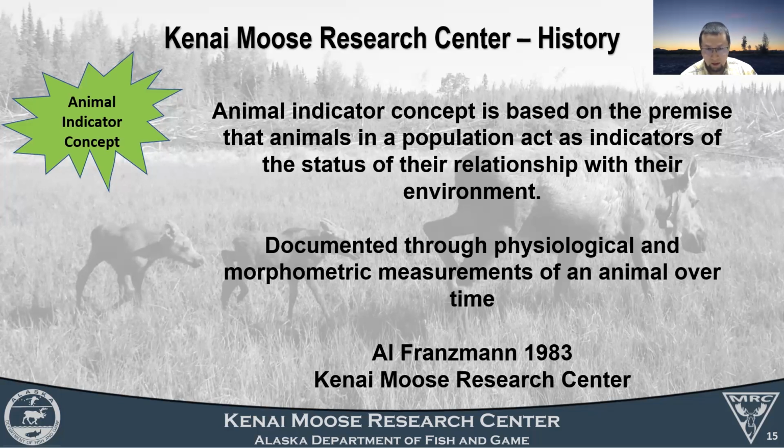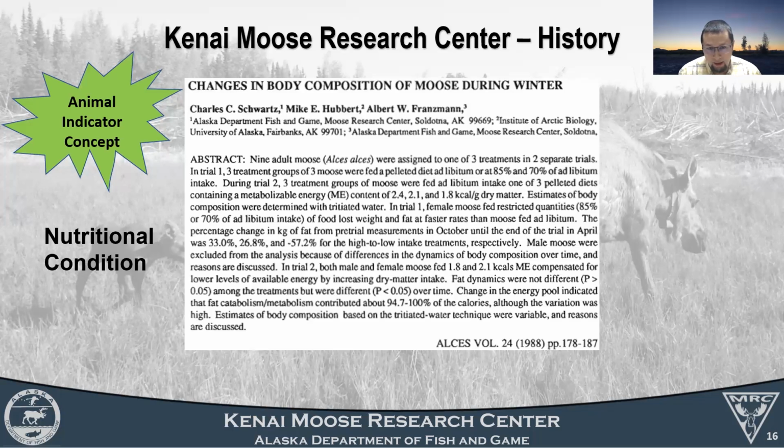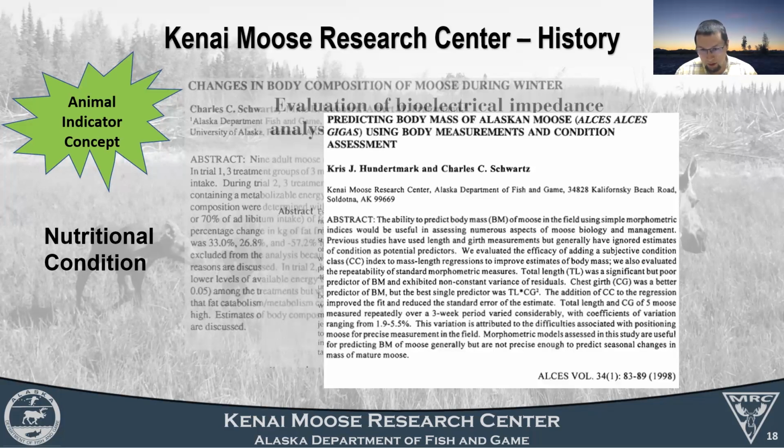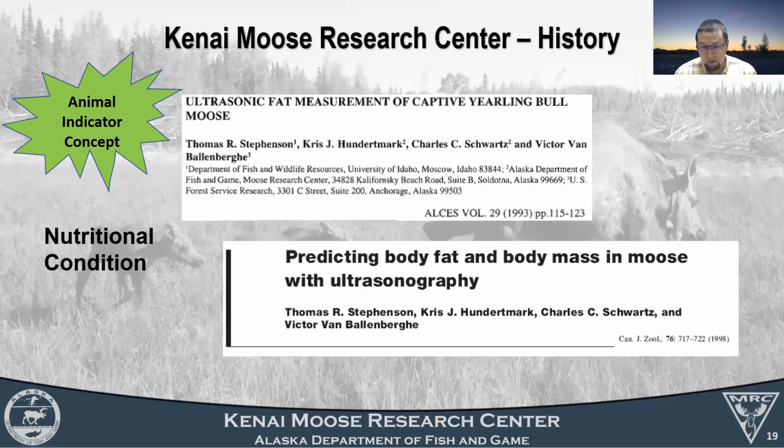And so they started really looking into this in the 1980s, looking at body condition of animals. How can we measure them? They looked at using doubly labeled water. They did bioelectrical impedance. They also looked at morphometric measurements, so measuring chest girth or length of legs related to body size. But one of the methods that they really keyed in on was using an ultrasound to measure rump fat. This was a technique that was pulled from the livestock industry, measuring fat, and we were applying it to moose at this point.